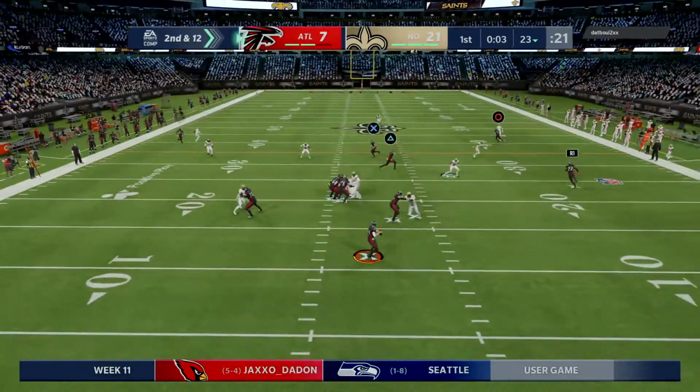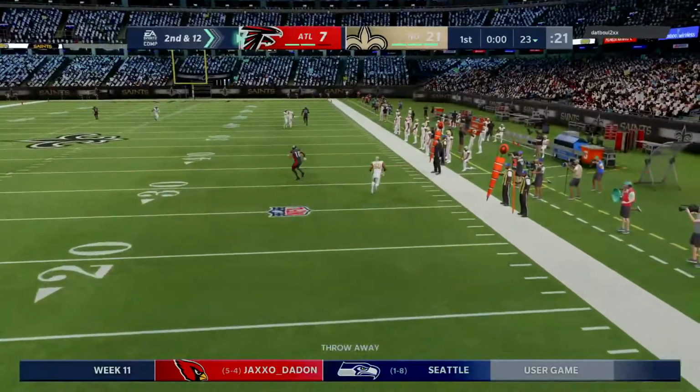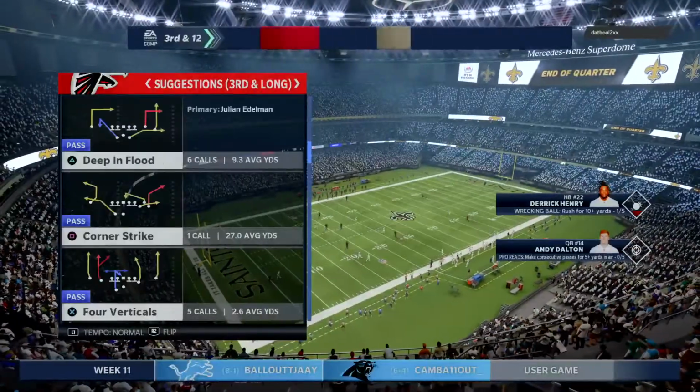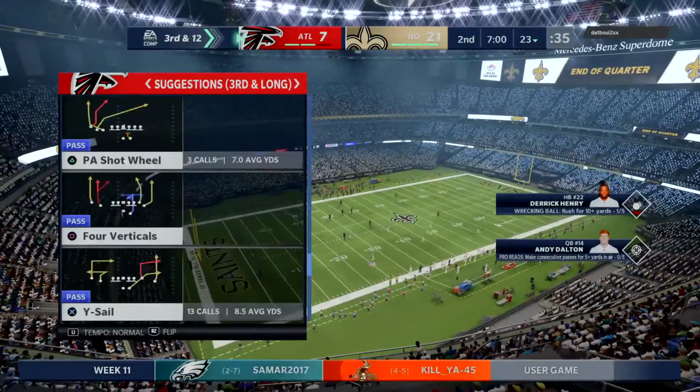Looking to throw again on 2nd down. Dalton flushed out right. And that one is incomplete. And it also concludes quarter number 1. A pretty wild first quarter. 21-7, our score.